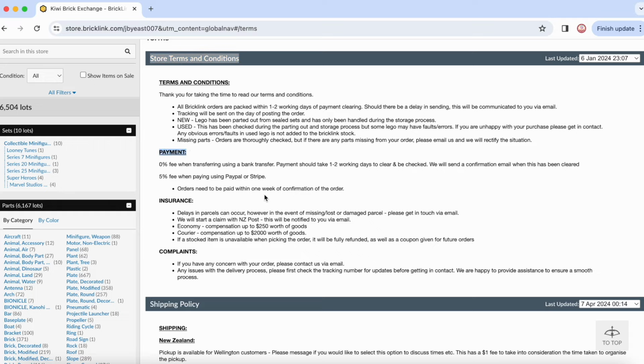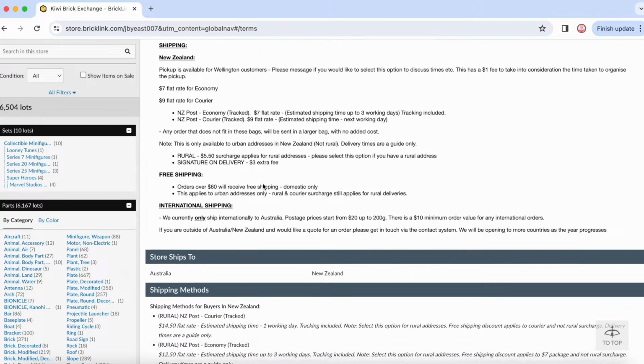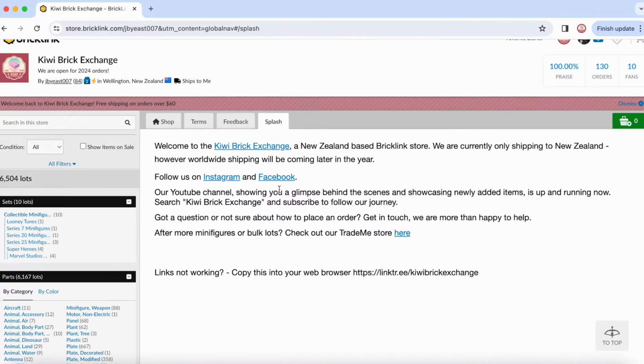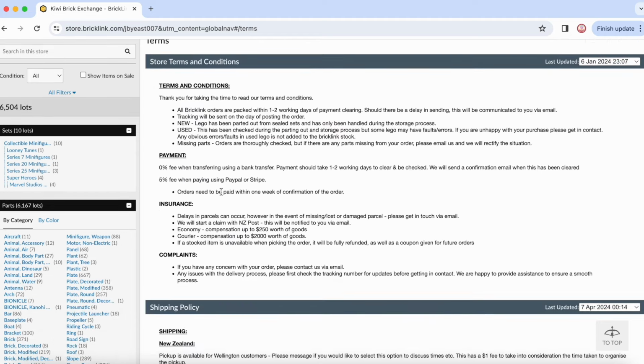What are your payment options and how do you go about setting this up? What shipping options do you have and where are you going to ship to? What do you want people to see when they first come to your splash page? And what terms and conditions do you want to have on your page?